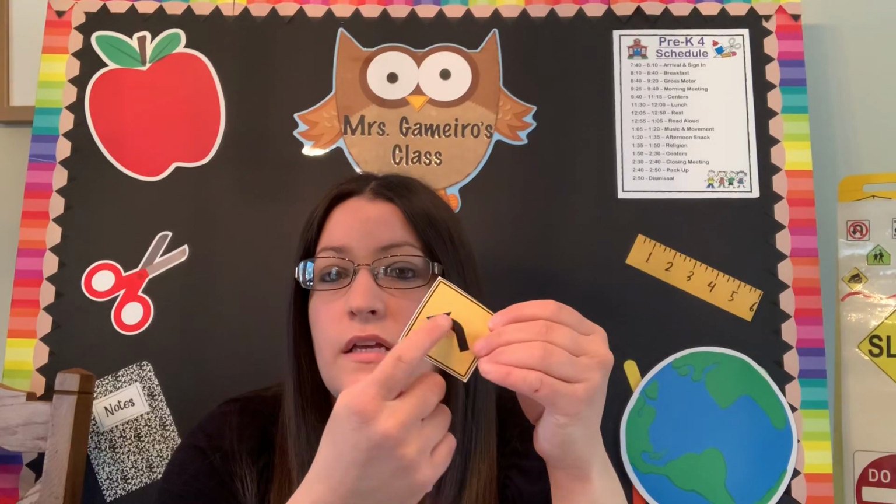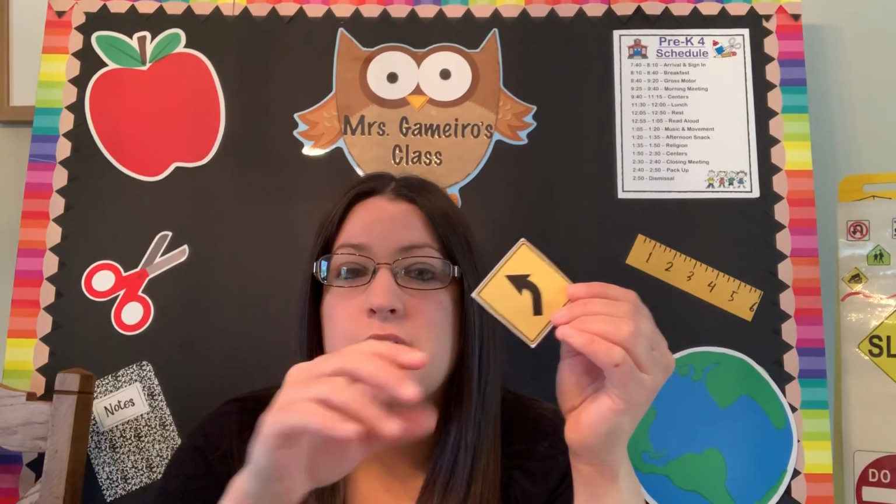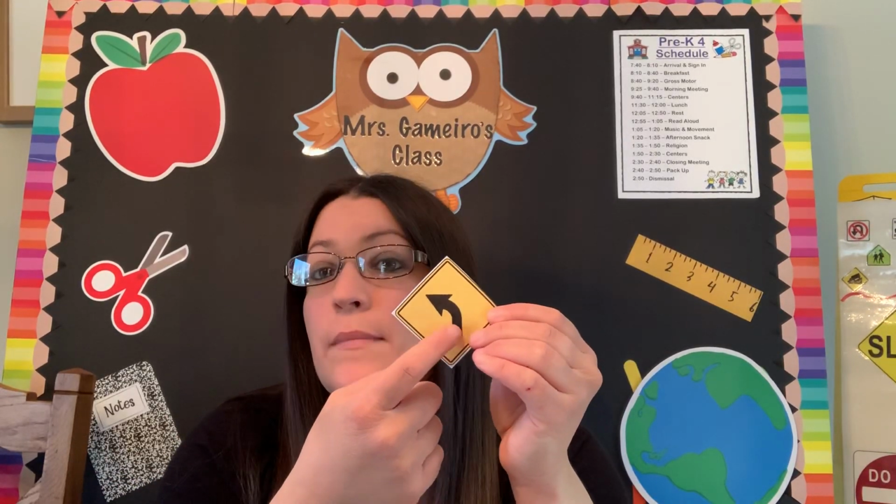Another sign with a picture is your arrow sign. This is telling us a direction, telling us to be slow. Maybe a turn is coming up in the road and it's warning you with this arrow. So this is a sign that would help keep us safe when driving or on the road.